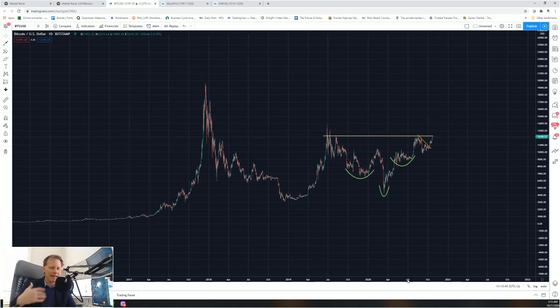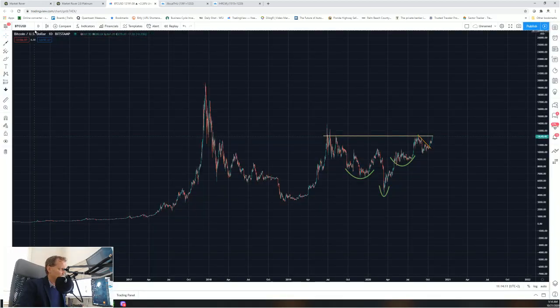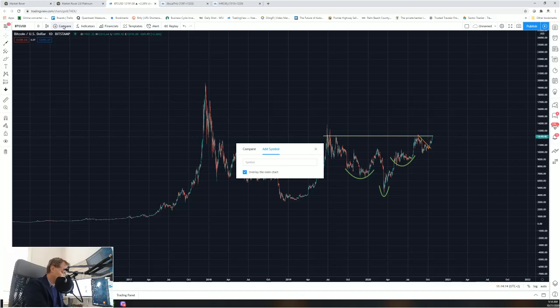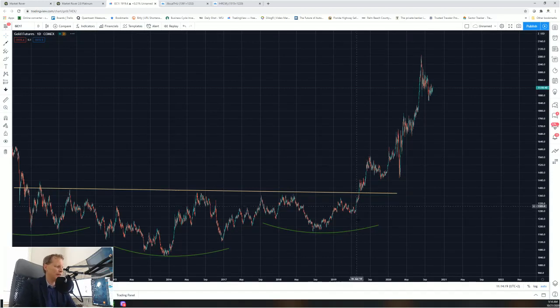So again, the pattern is not exactly identical, but the underpinnings, the reasons why Bitcoin is coiling up and why gold has moved higher, are quite similar. And so we think Bitcoin is now quite close to moving to the upside, very much like gold has already done. I'm going to quickly show you what it looks like if you were to overlay this chart. It's a different time frame, but you'll see this similar pattern.